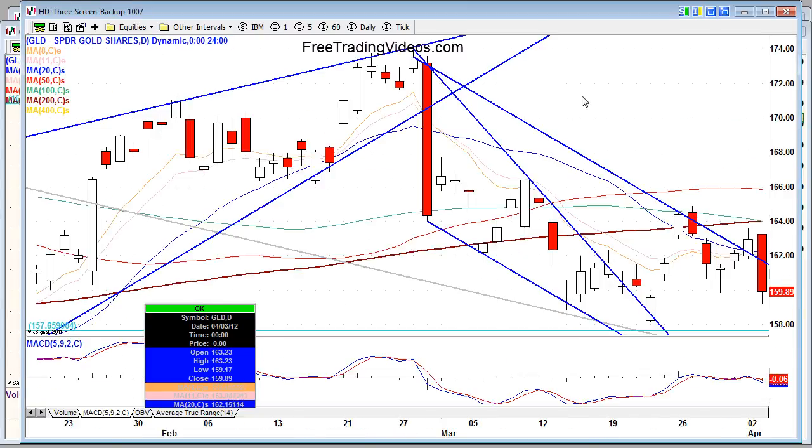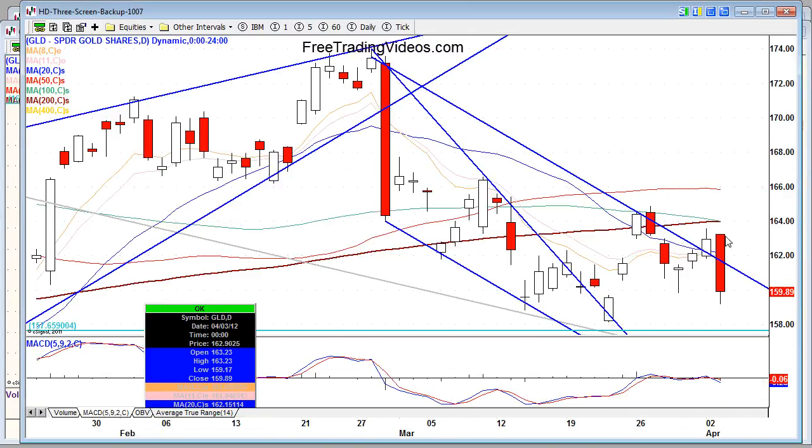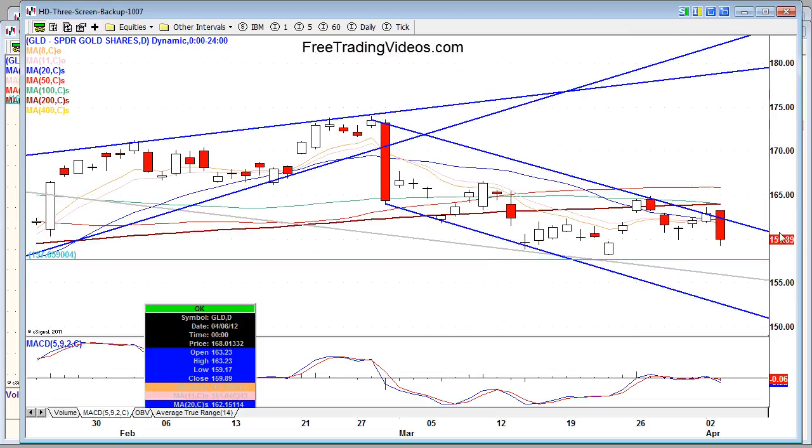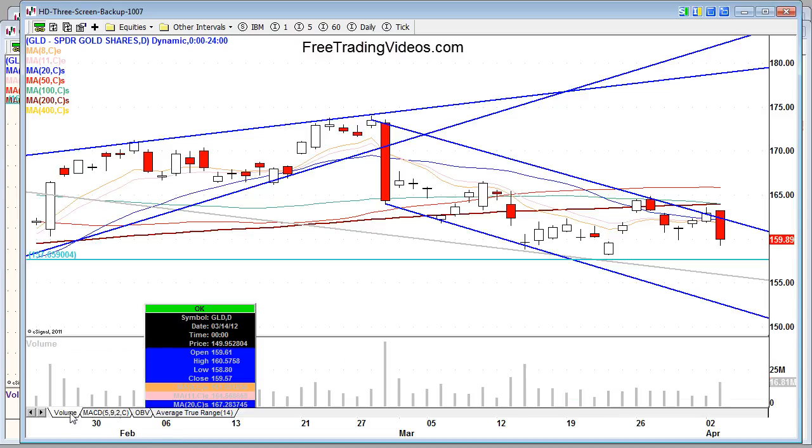But let's take a look at gold. Gold took a major nosedive here. Clean this up a little bit. Major nosedive. We're down below all major moving averages now, and this should not be boding too well here. And it happened on some nice volume to boot.